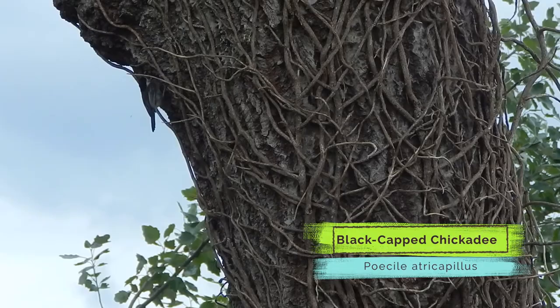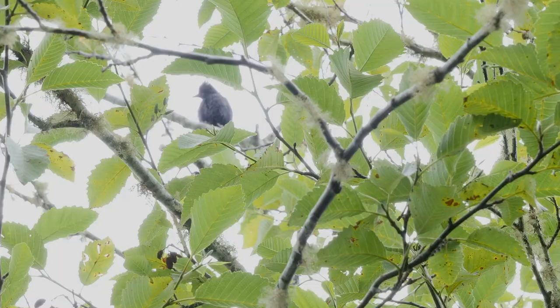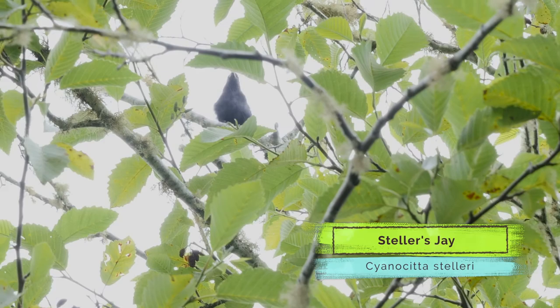Good morning, sweetheart. You are still chilly. All the way up in the top of the tree. He knows it's us. He knows it's people.